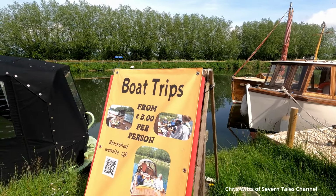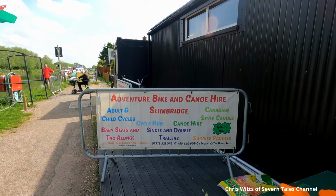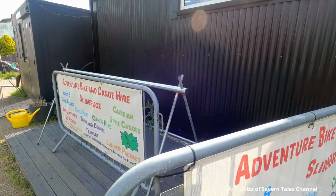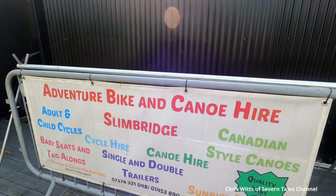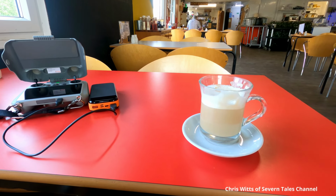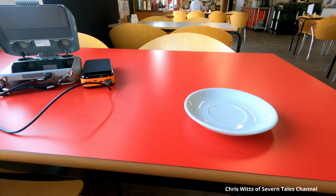Can't be bad. Something else it does: adventure, bike and canoe hire. Wow, it's all here if you like a bit of sport, and then you've got the energy. I promised myself a nice cup of coffee at the Black Shed, and here it is. Lovely. Really going to enjoy this one.